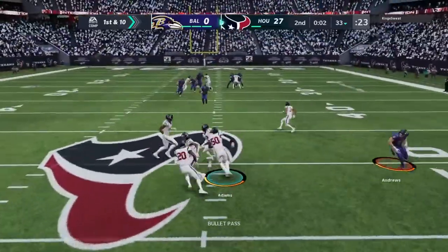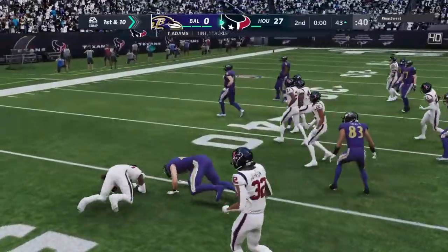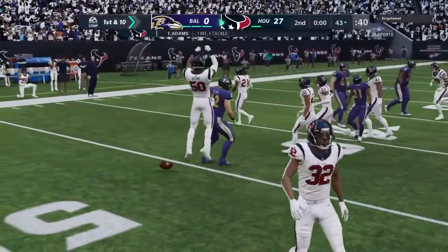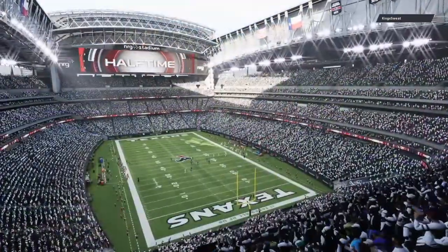And now here is another interception. Picked off at the 49. And he will be brought down as time is now run out on this first half of action. First half in the books.